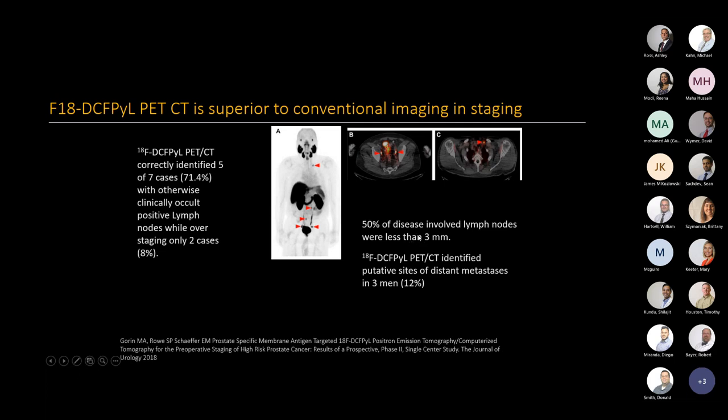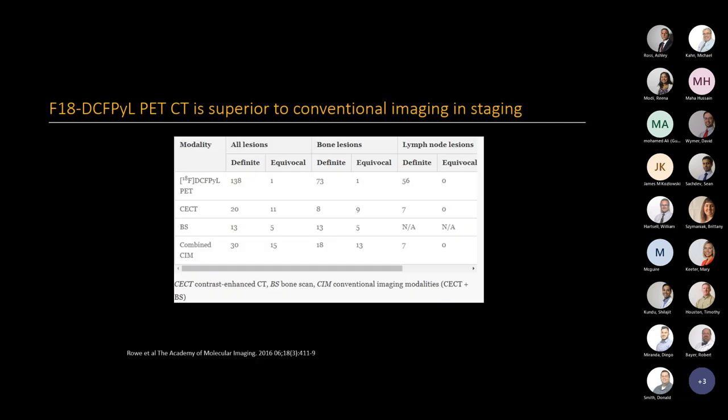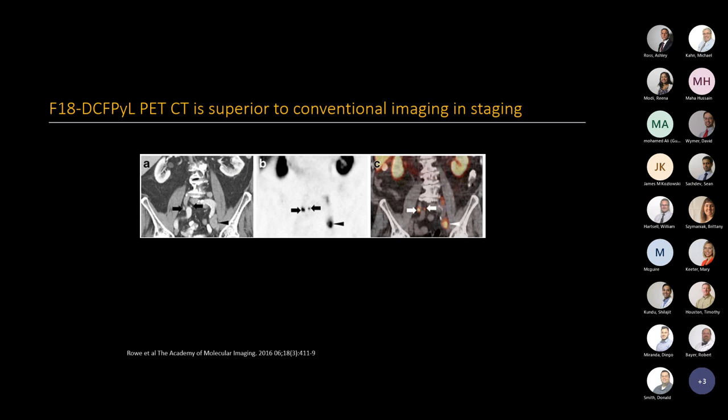So this is a big thing. If you can identify 3 millimeter lymph nodes in the pelvic cavity before your radiation treatment, it may change the coverage. So it is very important. It is definitely superior to conventional imaging.